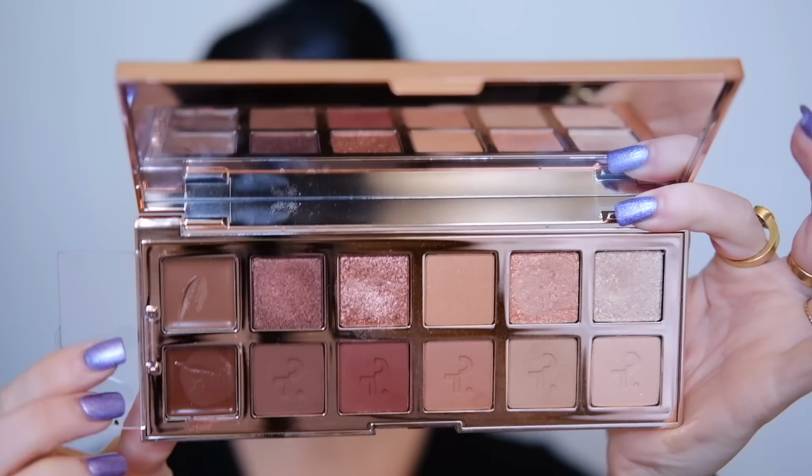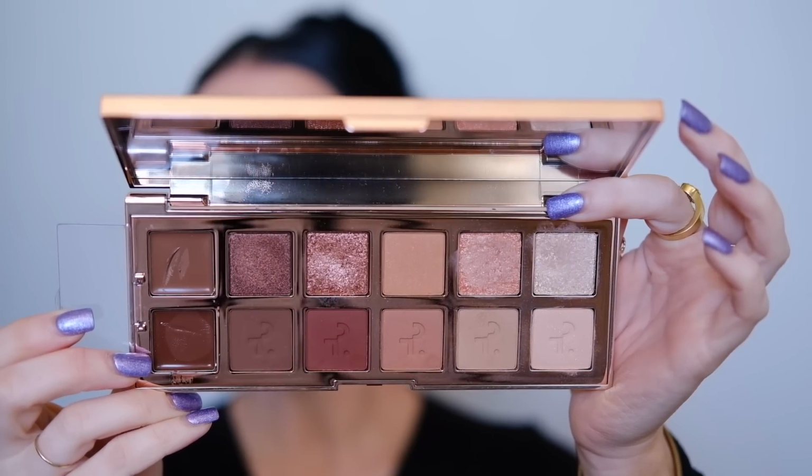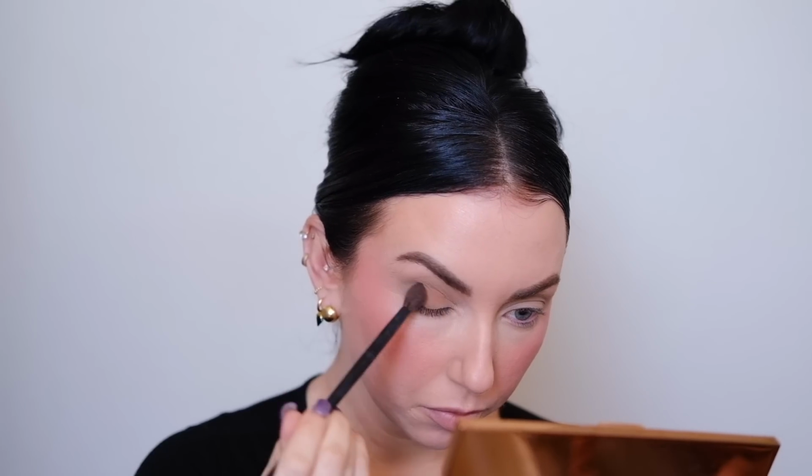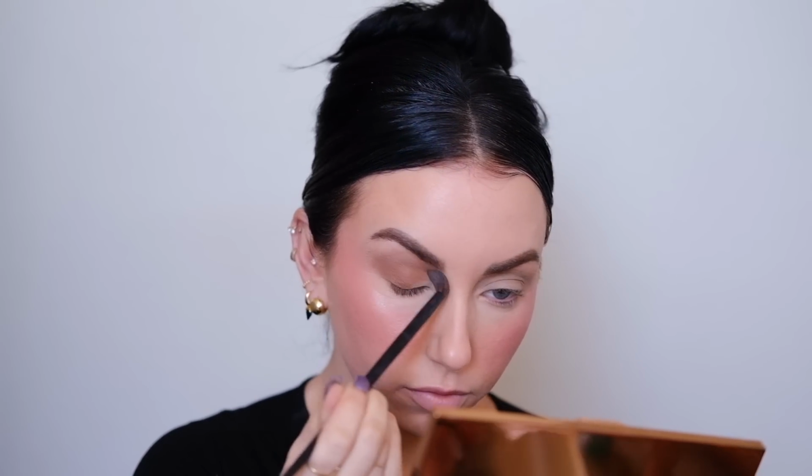The rest of my eyeshadows are the Patrick Ta palette. I purchased this because this is one of those palettes that I feel like every makeup artist talks about. It's just very popular. And here's the thing with this palette for me. I've been using this almost every time I do eyeshadow. I have a couple other cool tone palettes I'll switch between, but if I want warms, I've been reaching for this. Overall, I love the mattes.